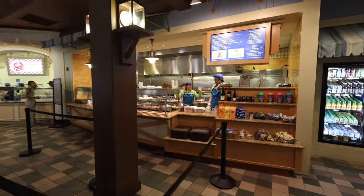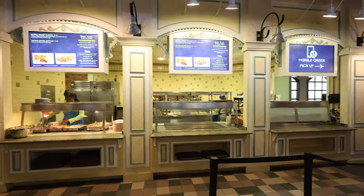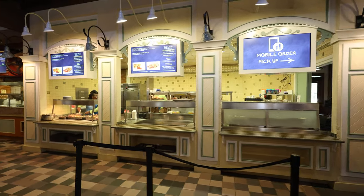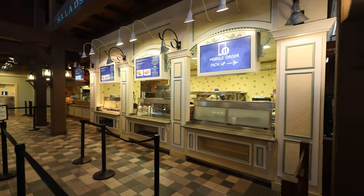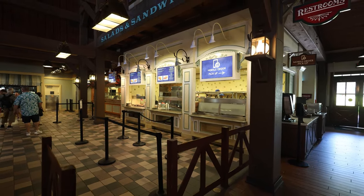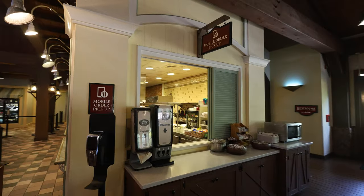Whether you're grabbing a quick bite before heading to the parks or enjoying a leisurely breakfast, Riverside Mill Food Court has you covered. Everything is fresh, delicious, and there is plenty of seating for families. And if you're in a hurry, you can always go on the My Disney Experience app and order your food to go. And there is a mobile pickup window, making it easier to get to the parks much faster.